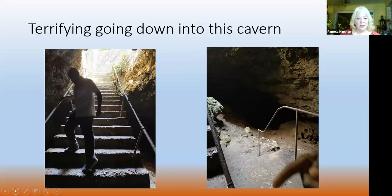You can see there how they're sort of tipped forward and down into the cavern. Once you were down in there, it was just a big cavern. There were tunnels leading off from it. The cavern was maybe 20 by 20, and there would probably be at least 80 people crammed in there. And then they were forced to go through the tunnels.